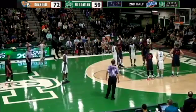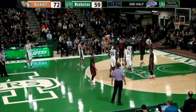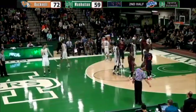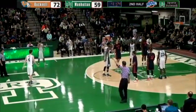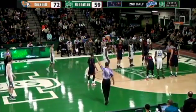Free throw on the way. Off to the side of the rim. No good. Zane Waterman checks in to replace Matt Maloney. So the Jaspers are going to go with a little bit of a bigger lineup while they have the bodies. Wilson, Williams, Richards, Ojo, and Waterman.